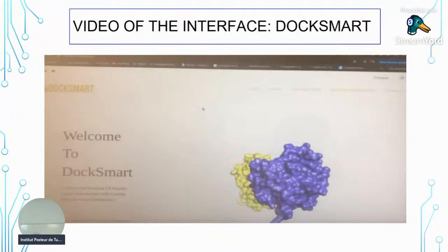This is a short video of the interface. I don't know if it works. It didn't work, so.